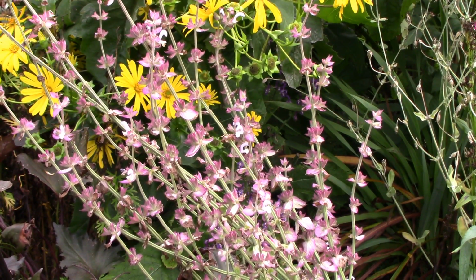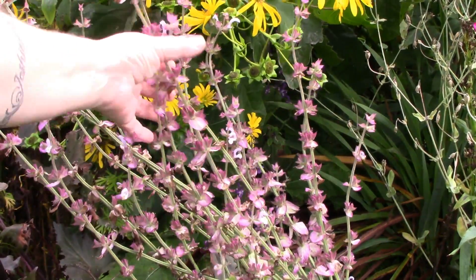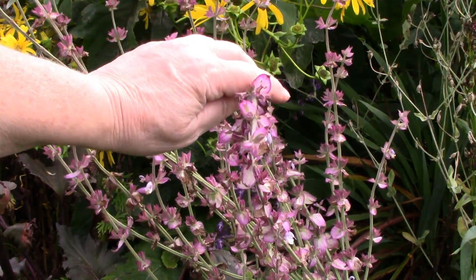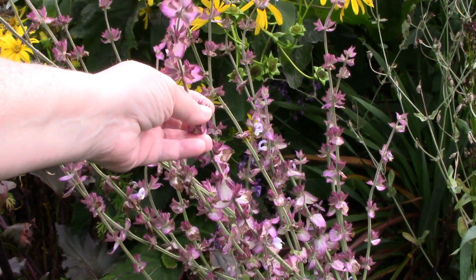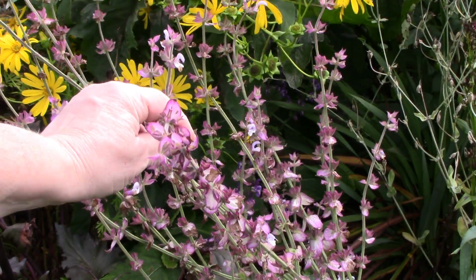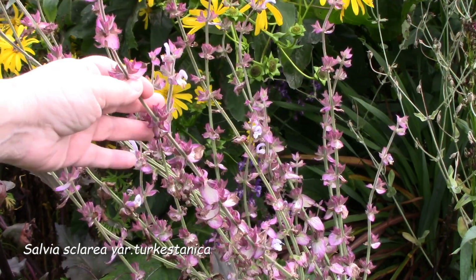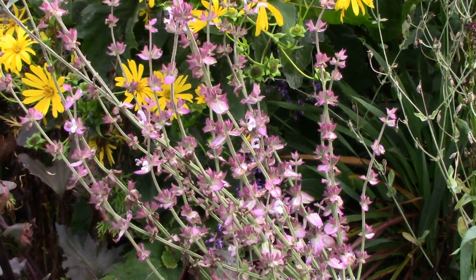And another thing to bear in mind when looking for seed is that hybrids, even if they do produce seed, won't come true, which means that you may well get something but it won't look like the parent. So if you want something that looks like the parent, choose species like this Salvia, for example, and collect seed from that. And I don't think this is ready yet. No, we've no seed pods.